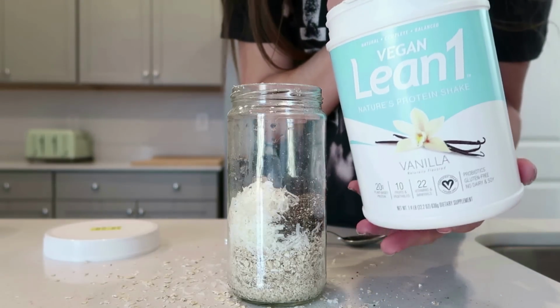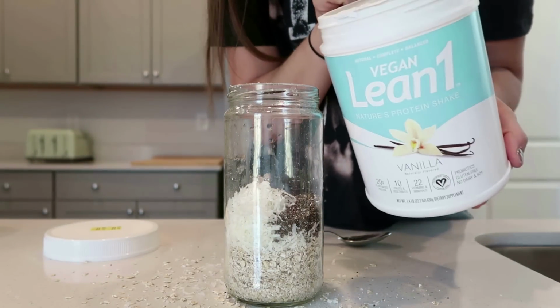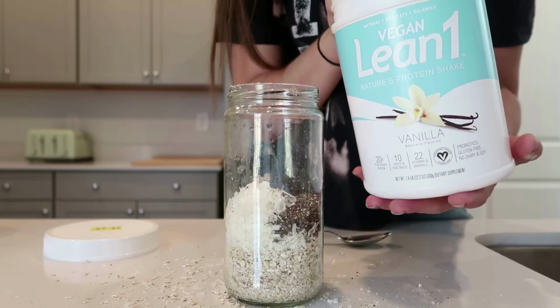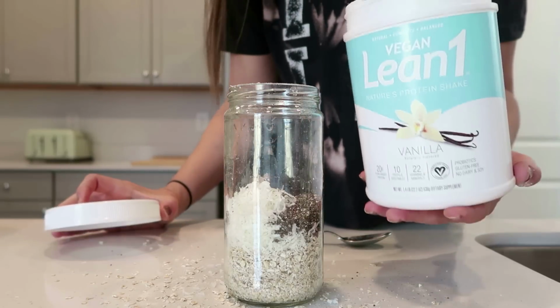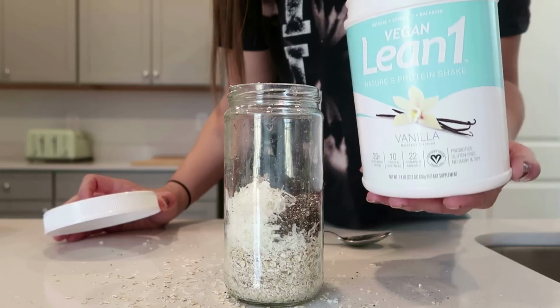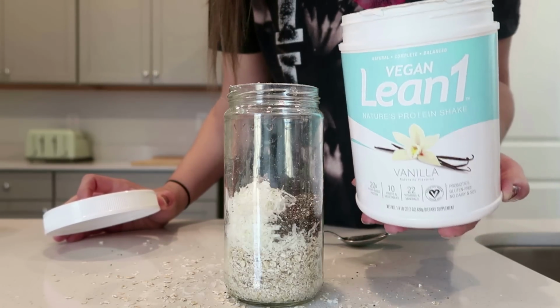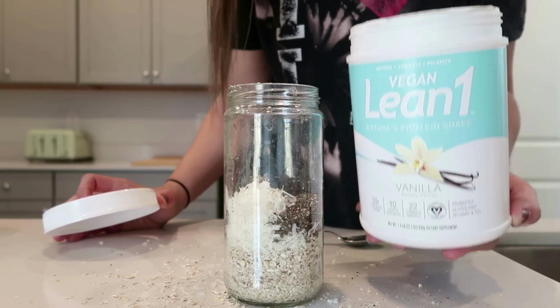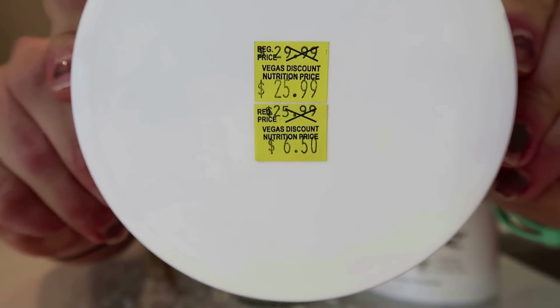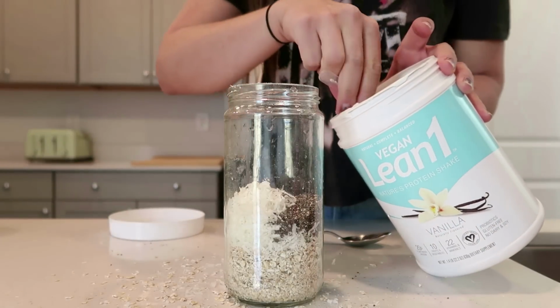I get asked a lot about the protein that I use. I am really blessed that I live in a city that has a discount nutrition store. It's amazing, and I get this stuff really inexpensive. So budget friendly, absolutely. If you're on a budget and looking to use protein, sometimes it can be a little bit expensive, up to like $2 a serving. But this stuff, you can see right there, I paid $6.50 for it. For this huge container, totally worth it.